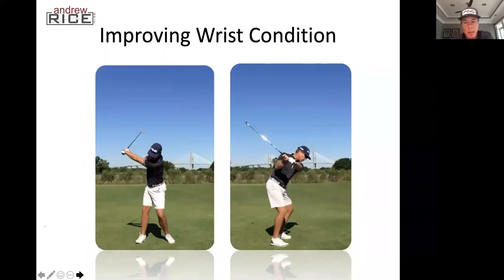Now, that's kind of a good picture there. You can see not so much the one on the right. I think I've started down on the one on the right. But the hips, I like the look in the legs there.